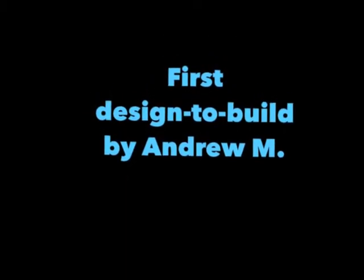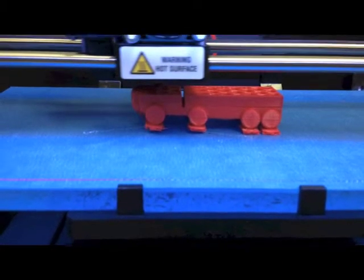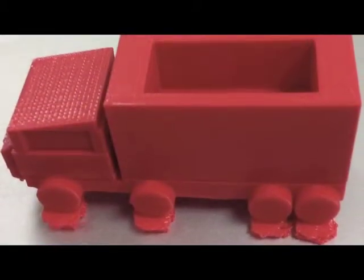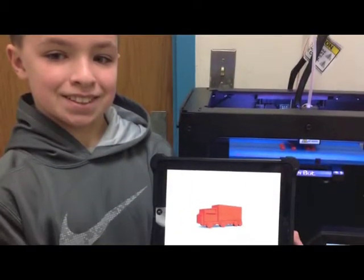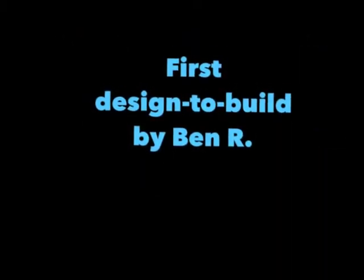And then Andrew designed his very first design to build, this truck, which he designed to give to our donor who owns a trucking company. He had to change it up a little bit around the tires, and he revised it, and it worked out great. There's Andrew with his iPad and the truck that he designed.